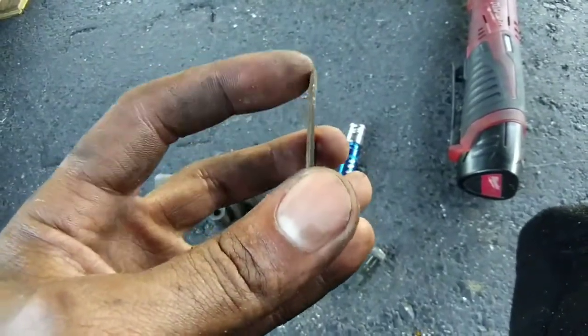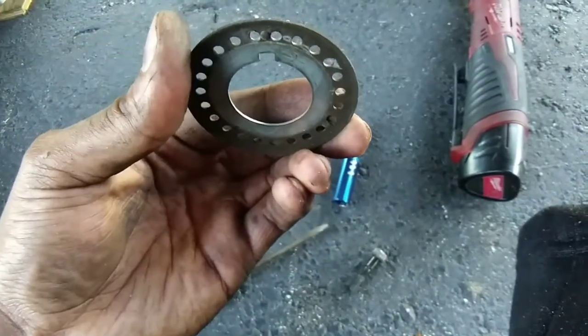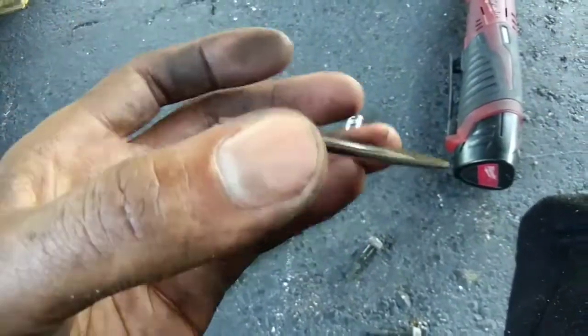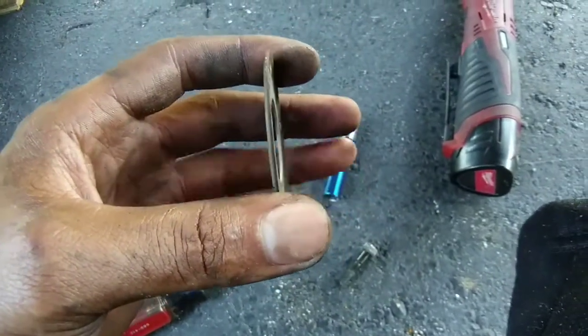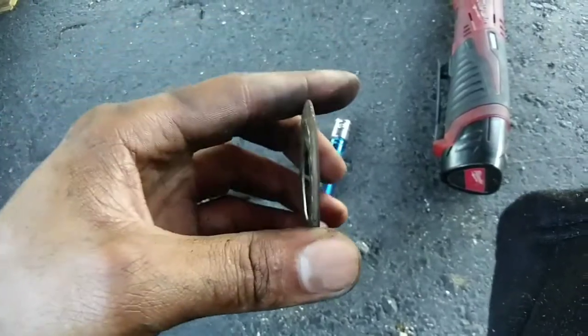This side here is what needs to be against the timing belt. Okay? If you put it the other way, this thing's gonna eat into the sides of the belt, and we don't want that. So make sure you pay attention to when you're putting these back on, that the side that flares out flares away from the belt. Okay?